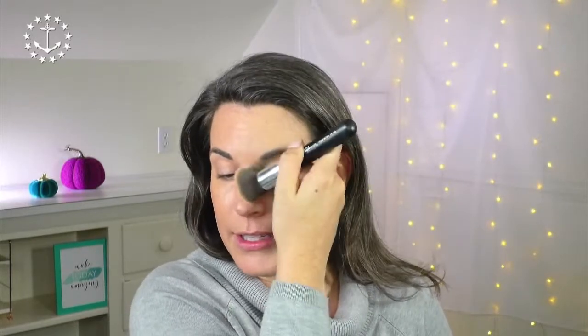If you're like me and your ears get a little pink, you can also take some of that makeup and apply it onto your ears. Not everybody does it. I don't think you totally need to, but if you're like me and you get pinkness on your face when you're nervous, anything like that, that is an extra little tip and trick that you can do.